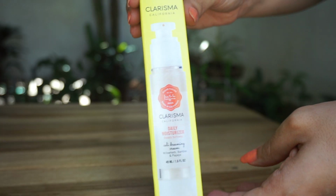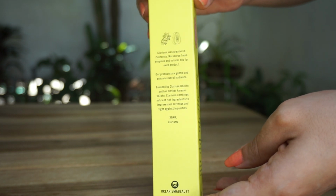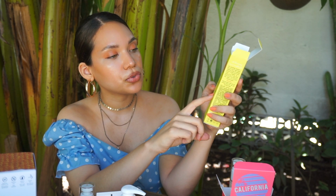Last but not least, they sent me their daily moisturizer, boosts softness with willow herb, bamboo, and papaya, so it's nice. It has the enzymes in there, and the box tells you exactly what each ingredient does to your skin. So for example, papaya and pineapple gently and mildly exfoliate dead skin to reveal super smooth skin. Neem oil, a cream derived from the Indian neem tree, helps unclog and clean pores.